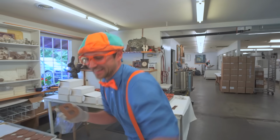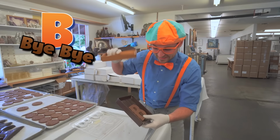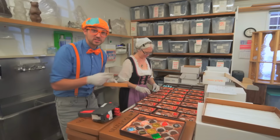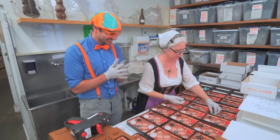Okay, let's put it in this box. Box also starts with the letter B. Okay, bye-bye, bee. There we go. Hey, speaking of boxing up chocolate, check it out. Look at what she's doing. She's putting a lot of chocolate in all of these boxes. Wow. Good job. Are you having fun? Oh, Blippi, I'm having a lot of fun. Cool. Well, this is what it's gonna look like when she's all done. Isn't that beautiful? It sure is.